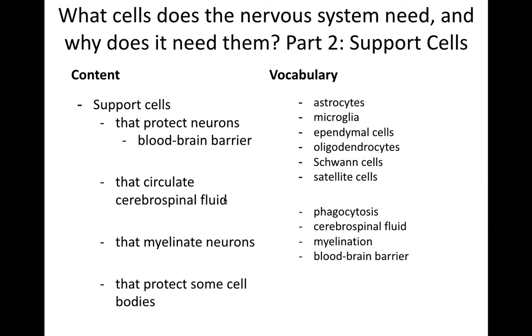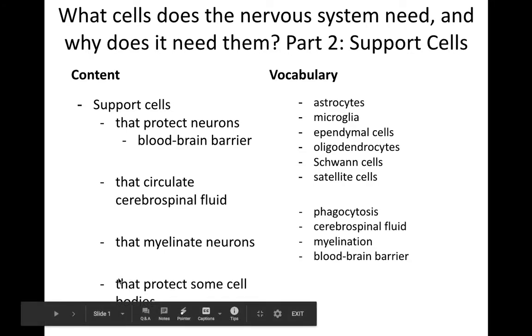Then we're going to talk about the ones that circulate cerebral spinal fluid. Then we're going to talk about the ones that myelinate neurons, and last of all, the ones that protect certain cell bodies in some parts of the nervous system.